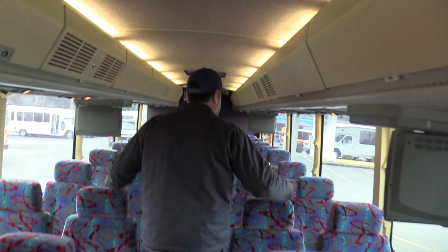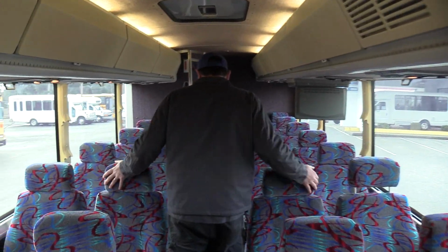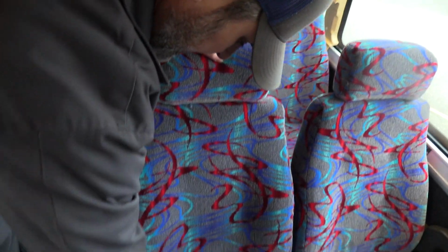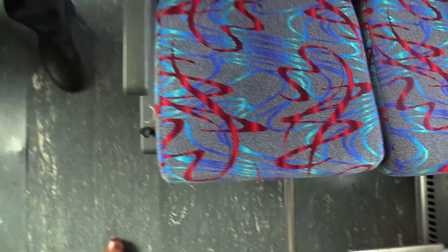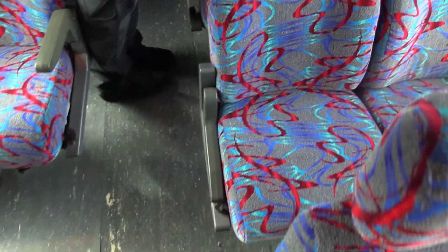6 flat screen monitors for the video system, DVD player. Dude, look at these seats, Jack. Reclining, armrests, footrests. And the armrests actually fold out of the way like that.